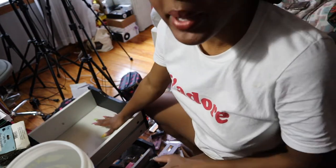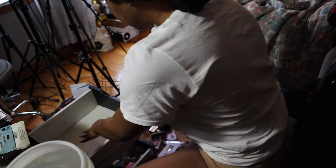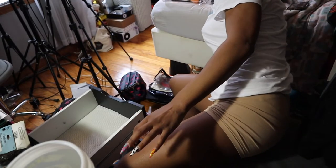Okay, so I lined up my drawer with the liner, as you guys can see. I think I might put my lippies and my brushes maybe.